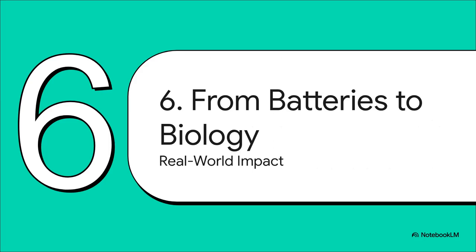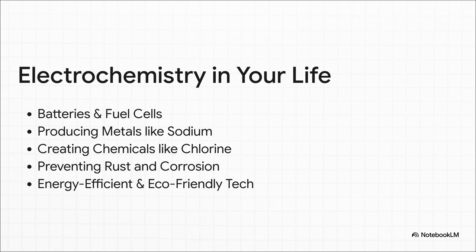Okay, so that's the nitty-gritty, the fundamental principles. Now let's zoom back out and talk about why any of this matters. Just how critical is this science to our world, from big industry all the way down to our own biology? Honestly, the applications are just everywhere. That galvanic cell we talked about, that's what gives us batteries and fuel cells. But remember the other side of the coin? The electrolytic cell? That's how we produce pure metals like sodium or essential chemicals like chlorine gas. Those things require us to force a reaction using huge amounts of electricity. That's electrochemistry at work on a massive industrial scale.